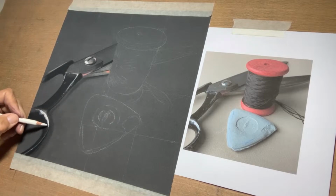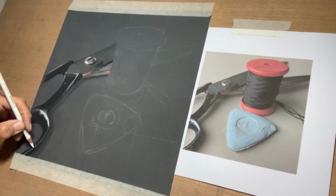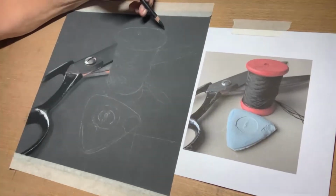What I love about pastel pencils is that you can create so much just with one pencil and a piece of paper, or a piece of pastel paper anyway, and then you're ready to go.